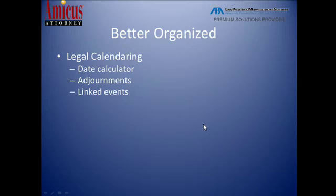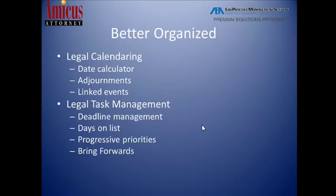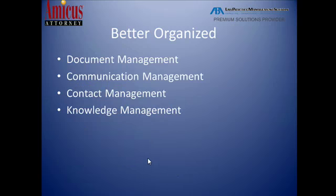So in terms of legal calendaring and task management, we're much more efficient. We can also do things like calculate dates for deadlines. You can link events. So if you always, for example, want to report to your client the day after a motion, you link those two together. In that example where my motion got adjourned 3 times, every time that got adjourned, all related events would be adjourned with it, including valuable things like reporting to the client.